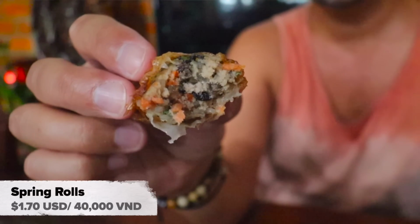I think the secret to these and how Vietnam does them differently is basically the outside layer. They're just fried differently, or they're just wrapped up differently than most. You know what I mean? Like most spring rolls you see are flat and they don't have this kind of really crunchy texture. Maybe they're not healthy at all, but this is delicious, and paired with the Bun Cha, it is awesome.